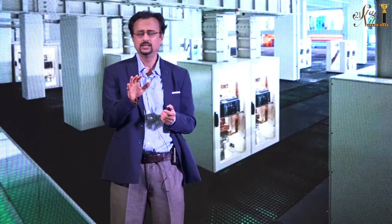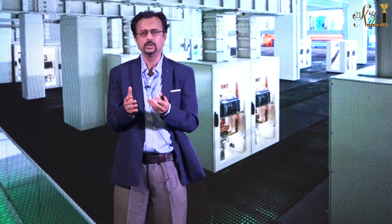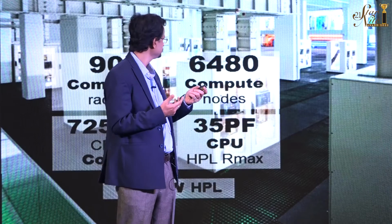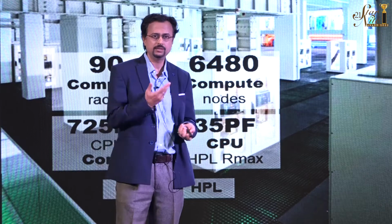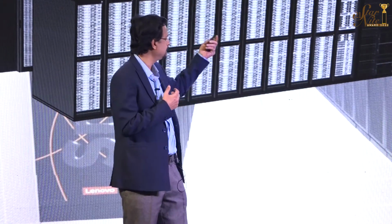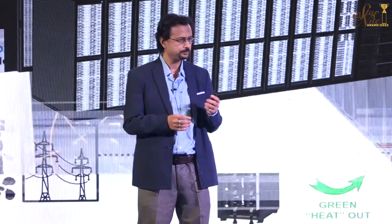And by the way, it's not a very, very new technology. We have huge wins, more than 10,000 nodes in LRZ, and this is in Barcelona Supercomputing Center, where it is there with Intel Sapphire Rapids. We have 90 compute racks running around 725 CPU cores, a huge amount of technology going on. I give you another example. This is in the Netherlands, based on Snell's law. They have an HPC system called Snellius. Again, this is purely based on water cooling technology.